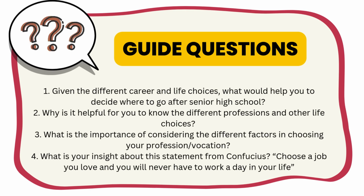Guide questions. 1. Given the different career and life choices, what would help you to decide where to go after senior high school? 2. Why is it helpful for you to know the different professions and other life choices? 3. What is the importance of considering the different factors in choosing your profession/vocation? 4. What is your insight about this statement from Confucius? Choose a job you love and you will never have to work a day in your life.